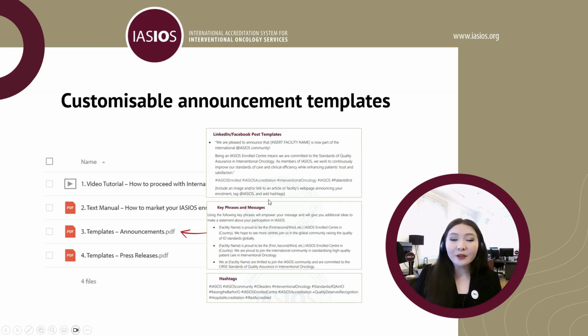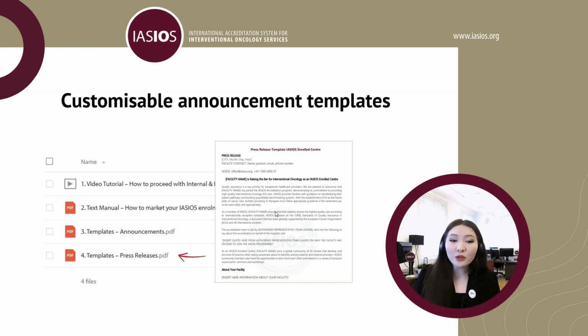To support you, we've prepared customizable templates for social media announcements. So these templates come with key phrases, messages, and hashtags to help you reach the right audience. Also, if you want to publish a press release, we have a template for that too. So you can simply plug in your details and you don't have to start from scratch.